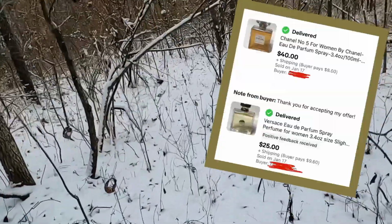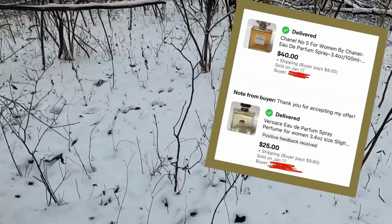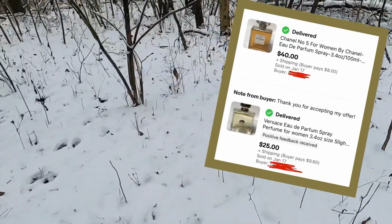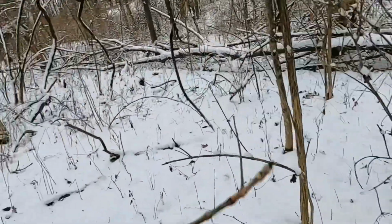Here on the screen we have 2 bottles of designer perfume that sold. The first one was Chanel No. 5, and it's on the top and it sold for $40. And on the bottom we have a Versace perfume that sold for $25.